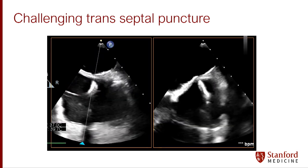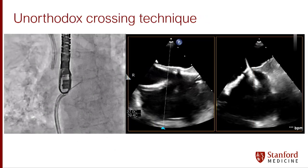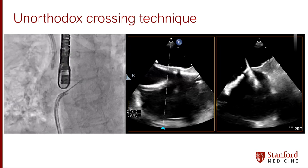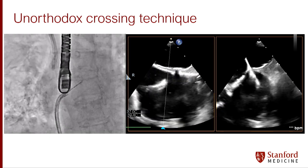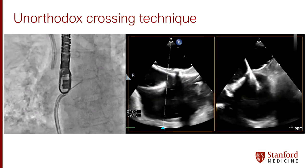And so what I elected to do was to take the back end of an Amplatz Super Stiff wire, put it through the Agilis, apply electrocautery to that, and very carefully and slowly puncture through that rock hard septum. And so it was only through using electrocautery we applied to the tip of the stiff wire, the back end of the stiff wire, that we were able to puncture through.